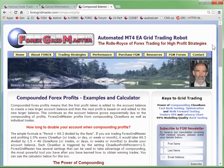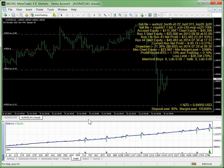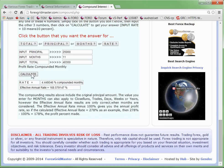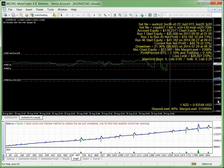A calculator on our website. Power of compounding. So what we get as the answer is the rate. In other words, how much per month are we averaging over a certain period? So we need to input the principal, the amount of months traded, and the total of what we made. So we'll go back here. We're at the end of July, so it's 11 months, and it's 61.93, so that's 40,350, let's say. There, 4.44% per month. Not bad, but a little lower than the longer test.